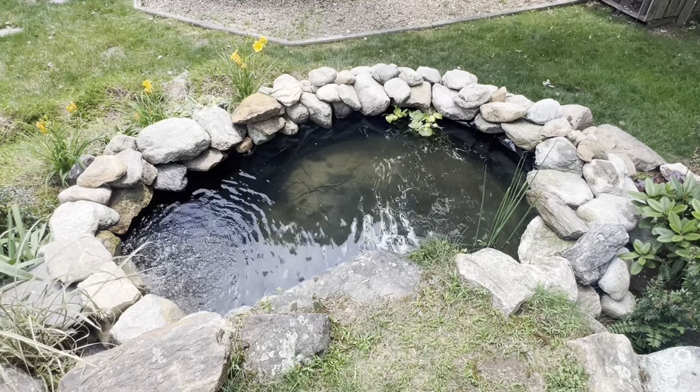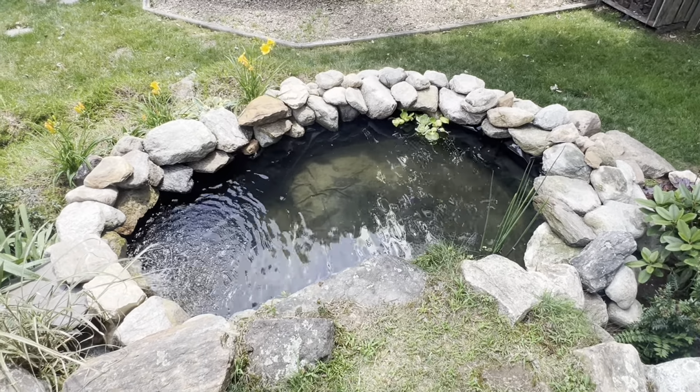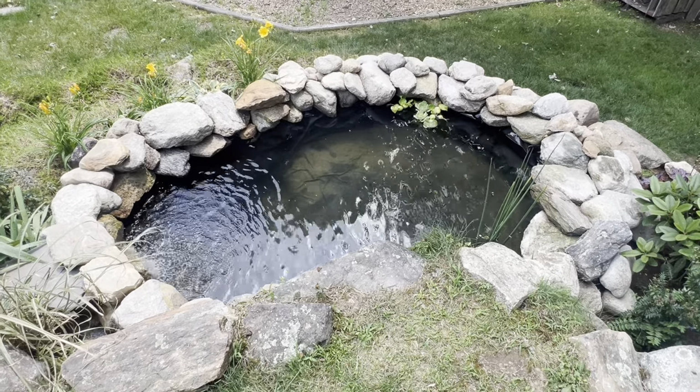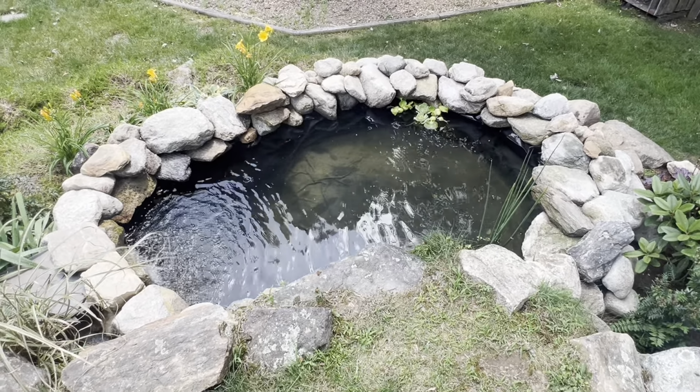And yeah, this is my quick and easy, under $150 pond. It can be done, folks, but there is a catch. You got to do a lot of rock hunting and dragging and wheelbarrowing.